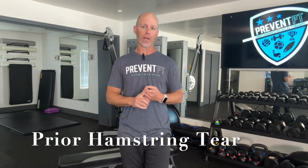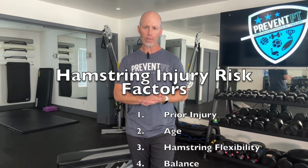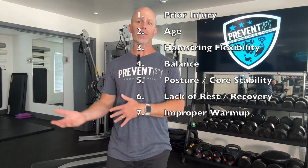So risk factors that put us at risk for having a hamstring tear. This is what we focus on in Prevent PT, is to try to get ahead of these injuries and maximize your performance in sport. So some of them are a prior hamstring injury, and this is one of the biggest risk factors of all. So if you've had a hamstring strain in the past or a tear in the past, your risk of another one happening goes up dramatically. Others are poor flexibility, lack of strength, difficulty in control of your posture, balance problems, training with excessive fatigue, not giving enough proper recovery, and poor warm-up. So if you don't warm up properly, that puts us at greater risk.